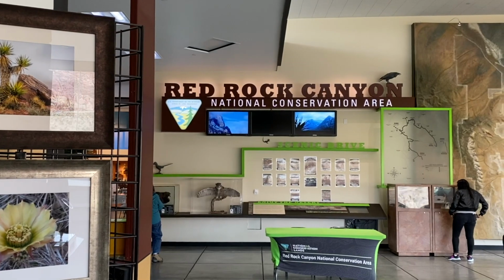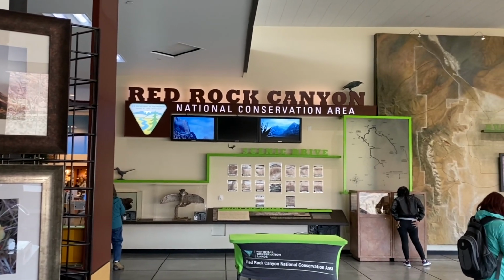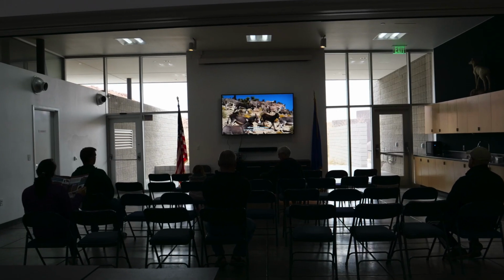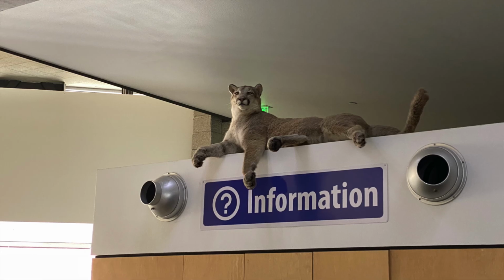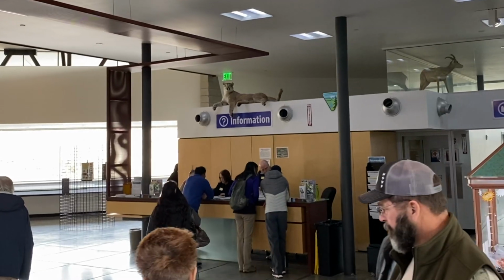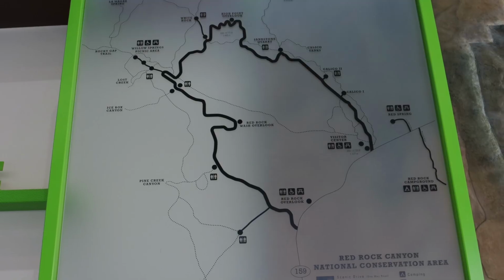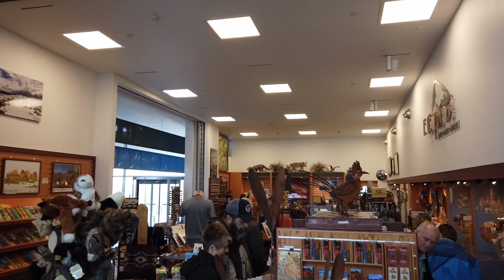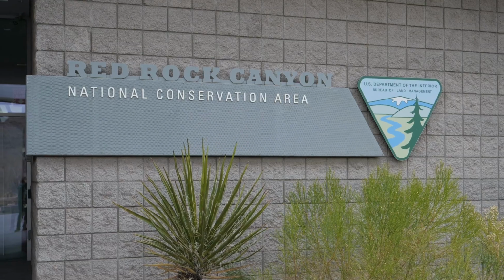The first stop after the fee station is the Visitor Center. This is an interpretive center as well as housing a feature film and an outstanding gift shop. The information desk is manned by volunteers from the Friends of Red Rock Canyon Group, and they will be happy to assist you with maps and recommendations. The Visitor Center is open from 8 a.m. to 4:30 p.m. daily.